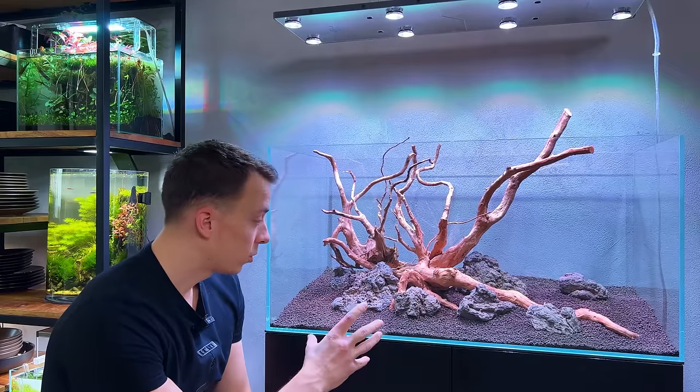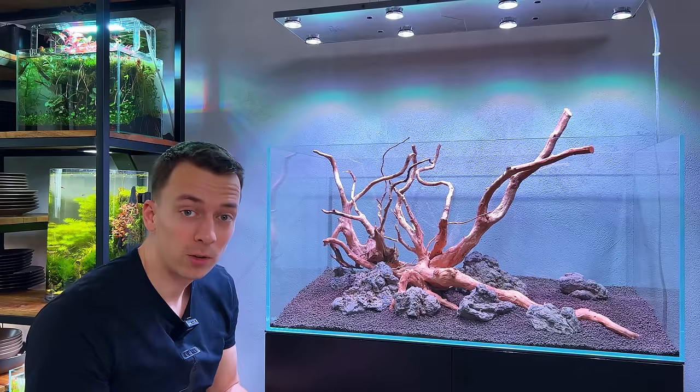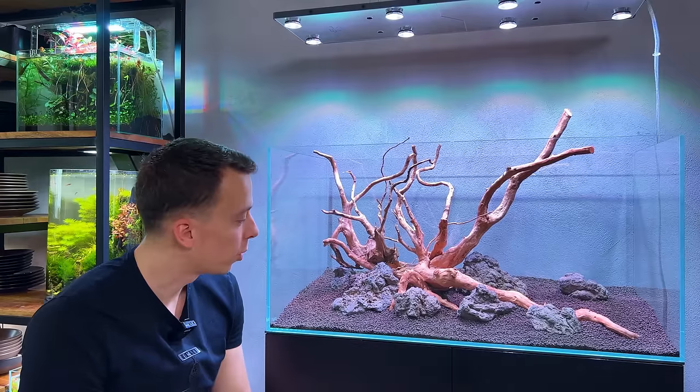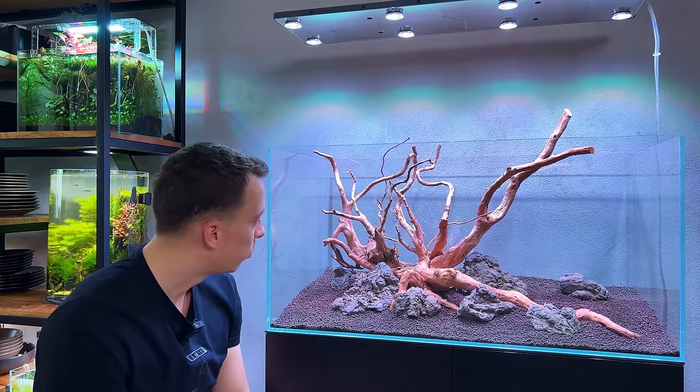Because we use lava rocks, it's sometimes a little bit tricky. I mean, normal lava rocks are quite porous and they're very light. So if you would glue a piece of wood to a very light lava rock, both of them are just going to float up. These lava rocks, however, are quite dense and still quite heavy, so it should be no problem.